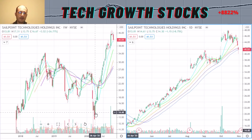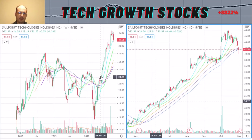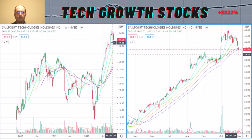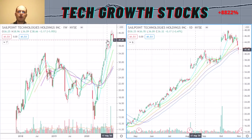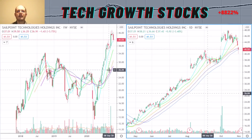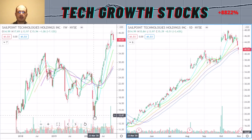In March we made the low at around 13, and we could increase from that low and move into an uptrend, and now the stock is currently in an uptrend. Now we are trading at 41. So it had a quite nice bounce from the March low.